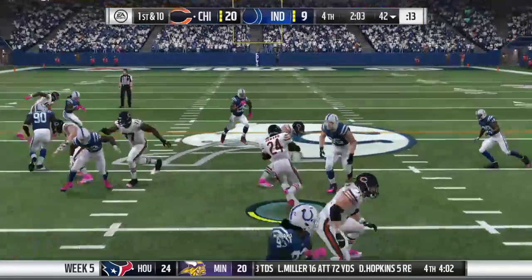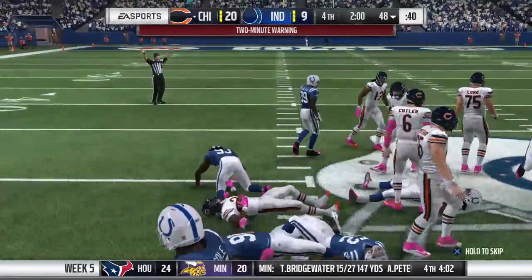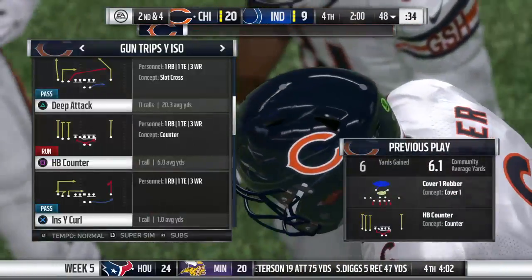On first, they go right back to Howard, and he's going to bowl his way forward to the 48. Time for a break. We'll come back to wrap this one up after this.